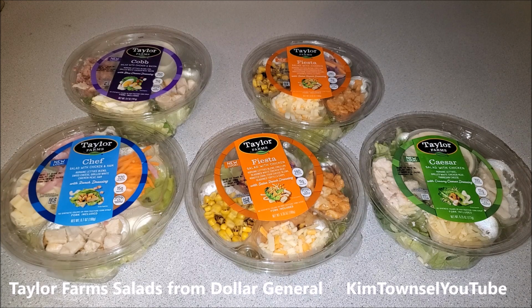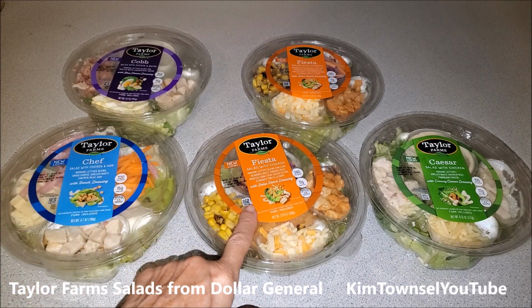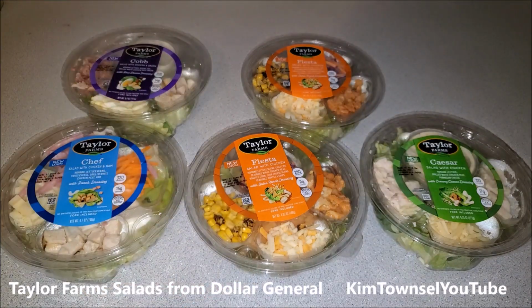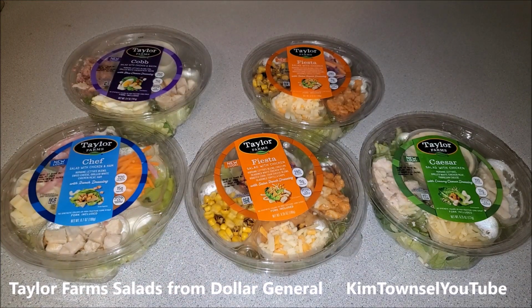I got mine from Dollar General. They are about $4.50 each at my local Dollar General. I've had the Fiesta one. It was delicious. I went back today to get one of each of the different styles of salad that's available at my local Dollar General.